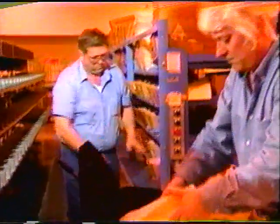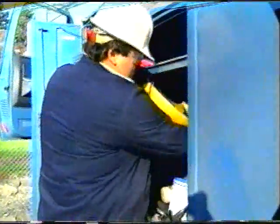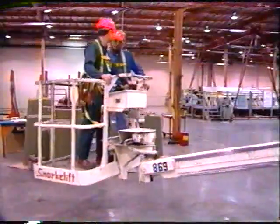We've shown a variety of workplaces and situations this month. We'd like to remind you that each workplace is different. Be sure to wear the personal protective equipment that's right for your job.